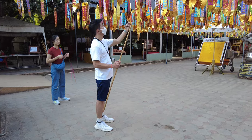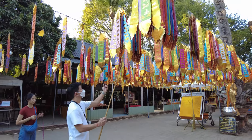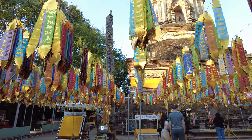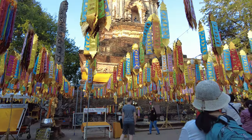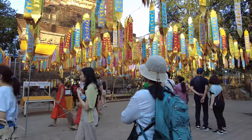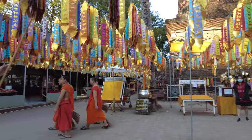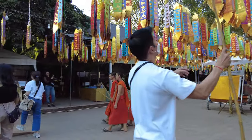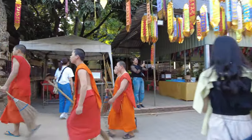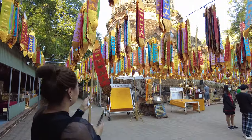The chedi contains the ashes of several kings of the Mengrai dynasty, who ruled the Lanna Kingdom from the end of the 13th century until 1558, when the Burmese invaded the kingdom. The chedi is the synthesis of a philosophy of life, of a certain way of dying. The spire that aims for the sky indicates a certain momentum, as does the symbolism of the uneven numbers which seeks to be evened out and fulfilled.